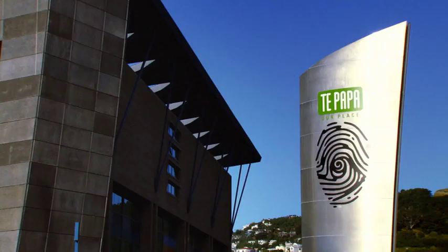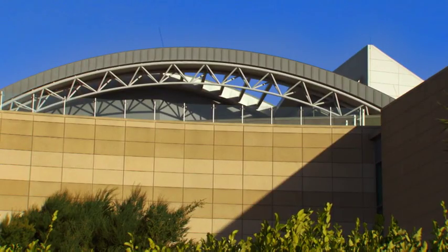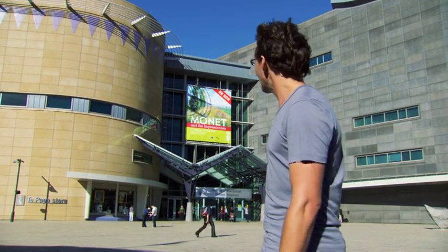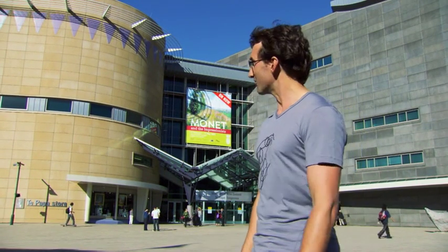I remember coming here to the opening of Te Papa in 1997, and I've come back regularly ever since, and I've got to say it is a building I am still trying to learn to love. There's a famous line about architecture that says that it's frozen music. Well, Te Papa is frozen something. I'm not sure what. But it should be possible for me to get through this episode without saying what a butt-ugly building it is. Here goes.